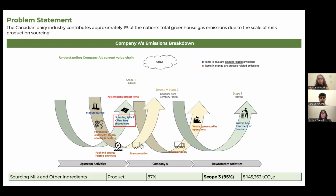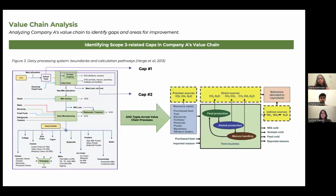Milk production contributes to 1% of Canada's total GHG emissions, and 87% of Company A's emissions stem from Scope 3 sources, mainly milk and ingredient sourcing. Our focus is on reducing these upstream Scope 3 emissions specifically from on farm activities. This diagram here highlights the critical gaps in dairy processing, such as feed production, cropping, and manure handling, which are major contributors to GHG emissions today.